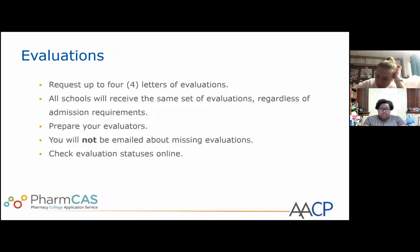A big part of this section also is evaluations. Applicants can submit a maximum of 4 letters of evaluation through PharmCAS. And pharmacy schools most commonly request evaluations from a licensed pharmacist, a professor in your major or the sciences, and/or a supervisor. So again, visit the PharmCAS school directory to view your program-specific evaluation requirements. It's going to include the number and the type of evaluations required by every program, and note that they do vary.